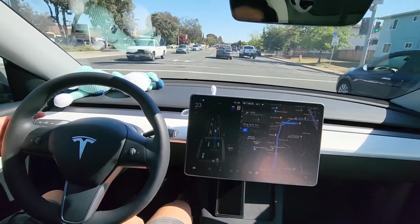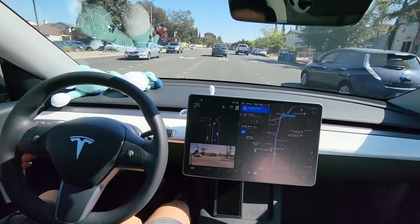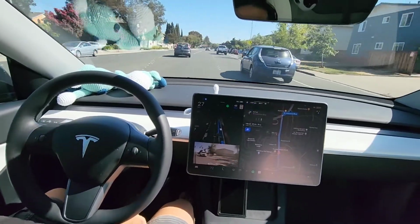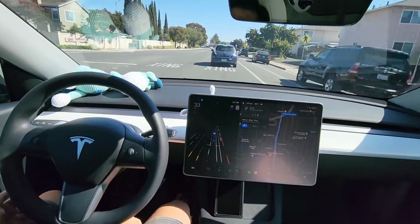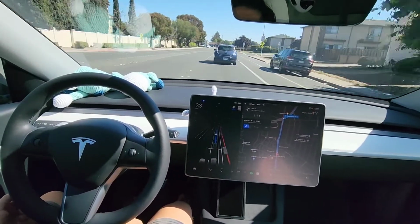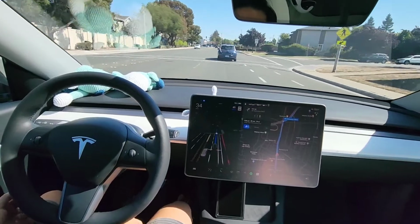Okay, so I'm going to signal right. Normally it would do it on its own, but let's see. Okay, so it actually merged in. There wasn't much space, and it did it. It did really well. Okay, it handled that very nicely.